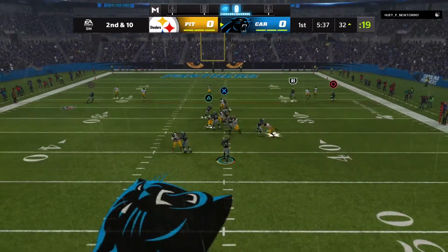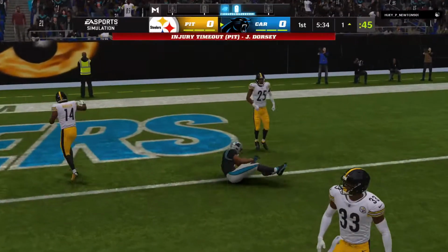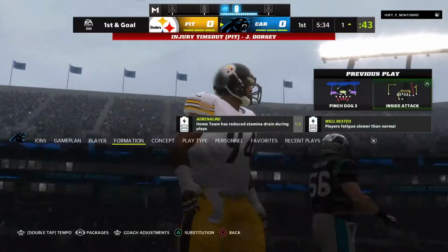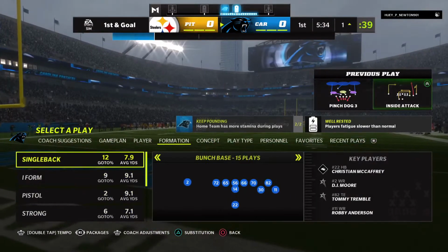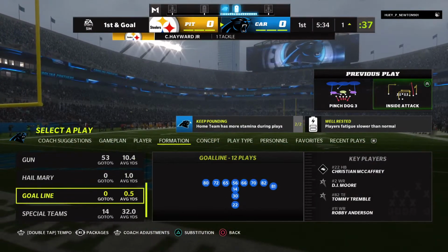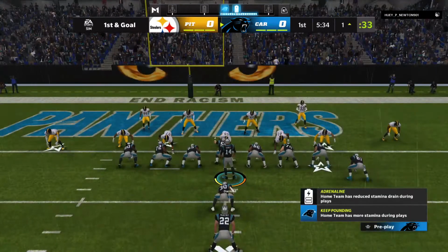Out of the shotgun, here's Darnold. He rifles it, complete, caught by Moore. And he doesn't quite make it, taking it within an eyelash. Dropped at the 1. Every defensive staff harps on limiting explosive plays. Job not so well done there.